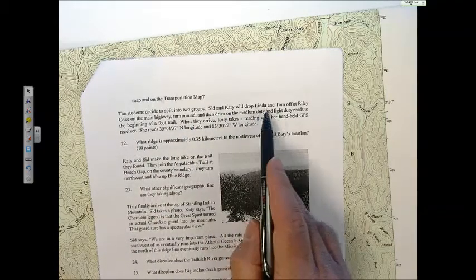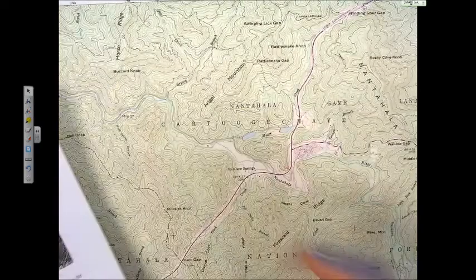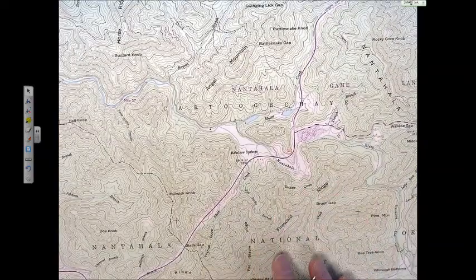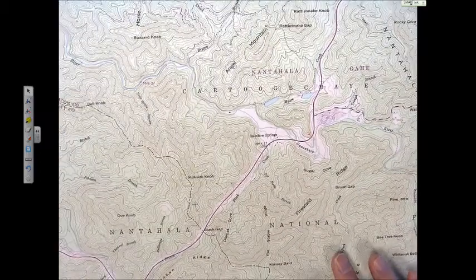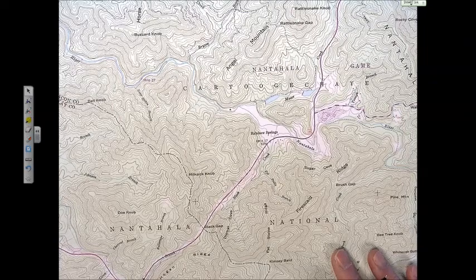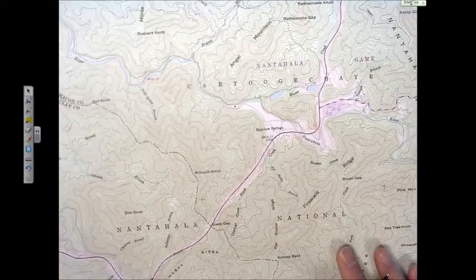Sid and Katie drop Linda and Tom off at Riley Cove. Now, so we go back to our original place here. We know they're driving on this road, and this is the tough thing, because you've got to navigate down the map and find out where is Riley Cove? Where are these different things? And actually, I can't find it right now.